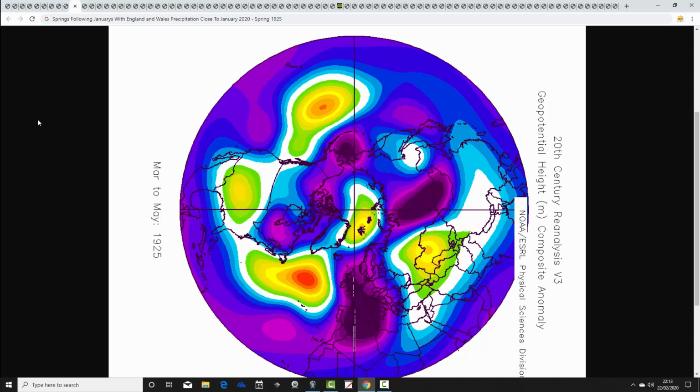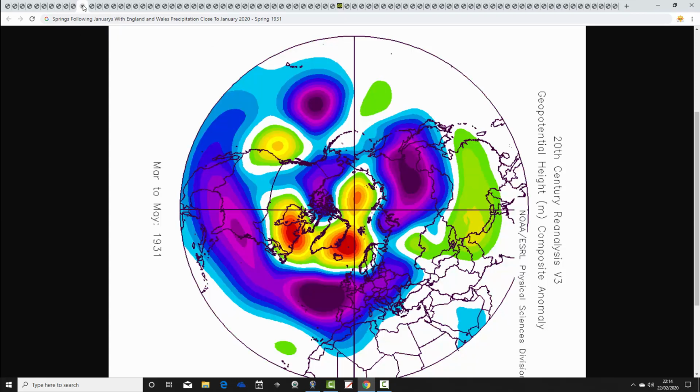Our next spring following England-Wales precipitation of around 80 millimetres, something like that, which is close to January 2020, is the spring of 1925. This one is very unsettled, with below average heights through much of Western Europe and above average heights pulled into the Atlantic. The jet stream is doing something like that. I don't think it's a particularly cold spring, although there might be cool weather involved with that, but I think the main thing is a very, very wet spring, a real deluge of a spring in 1925.